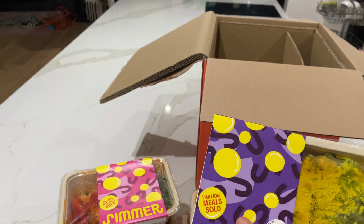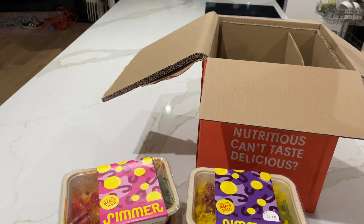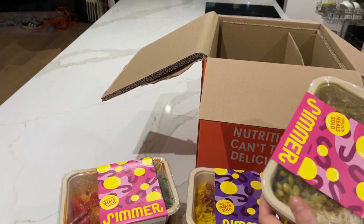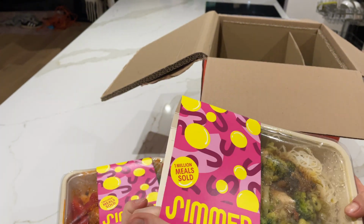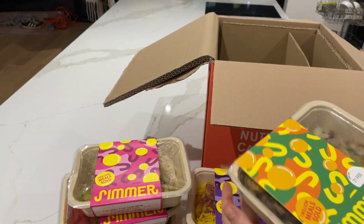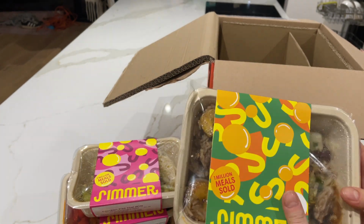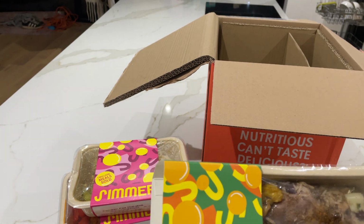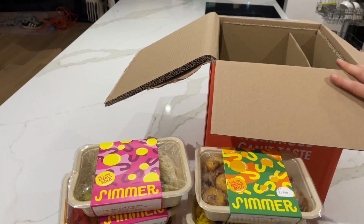Our best selling butter chicken. That looks nice. That might be mine. Just noticed there are dates on some of them, so we need to make sure we take note. Chicken pad thai. That's his, I think. Last one, which has also got the date on it, is the OG jerk chicken, which I think is mine. Oh, that does look nice. So they're the meals that we've got.